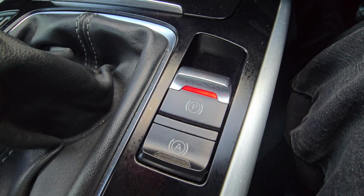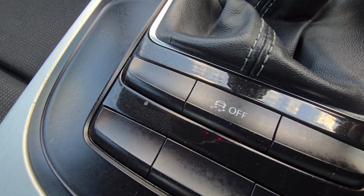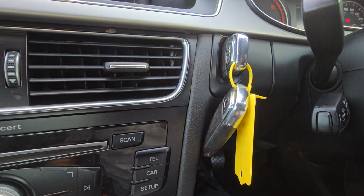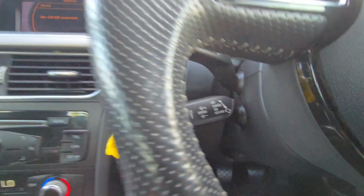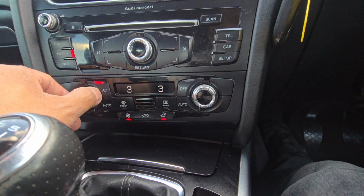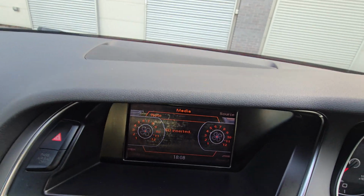Electronic handbrake. You've also got hill assistance as well, auto hold there. You've got your stop start, you've got your traction control, your 6-speed manual gear lever, 2 keys, 2 remote central locking keys, and they do work as well, both of them. Then you've got your cruise control button down there as well. Your climate control is dual zone, the aircon works as well, so it's on at the moment, ice cold. It is very cold. Also, you've got your display up here as well, which shows up. So you've got all this up here as well.